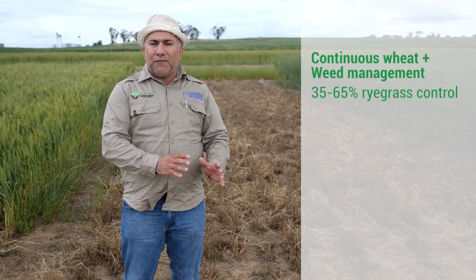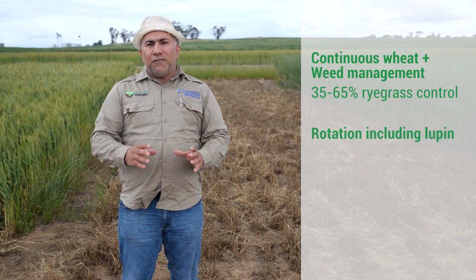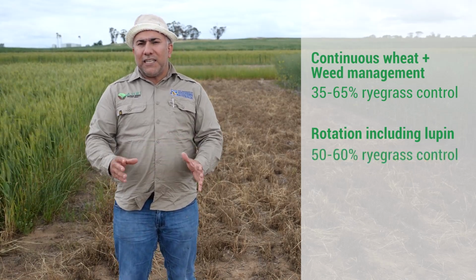In continuous wheat, with implementing all the standard weed management, we've managed to control 35%, and in a best case scenario 65%, of the ryegrass and stop it from setting seeds. That's in comparison with, for example, a rotation with lupin, where we've managed to control from 50 to 60% of the ryegrass and stop it from setting seeds.